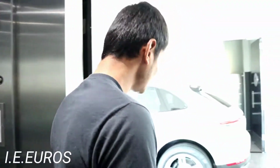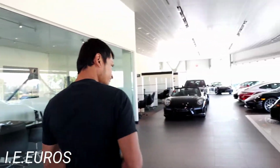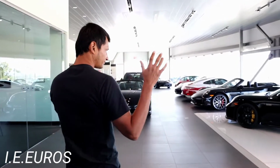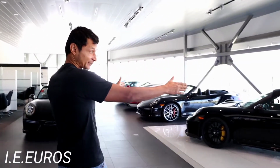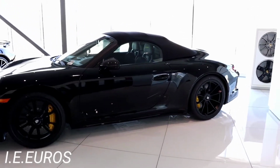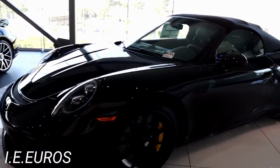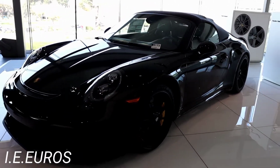Check it out. Over here, second floor, they have the most amazing inventory. They have another Speedster over here, a black one. This one has the 918 Spyder seats, which are very impressive.